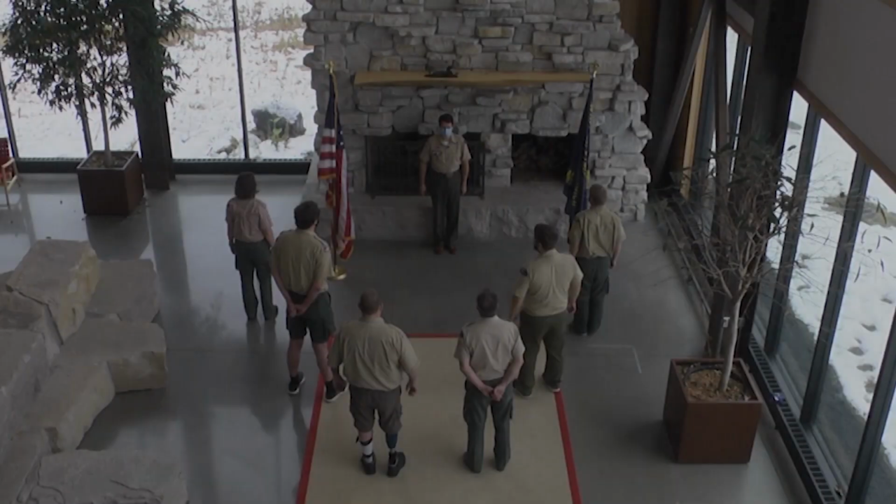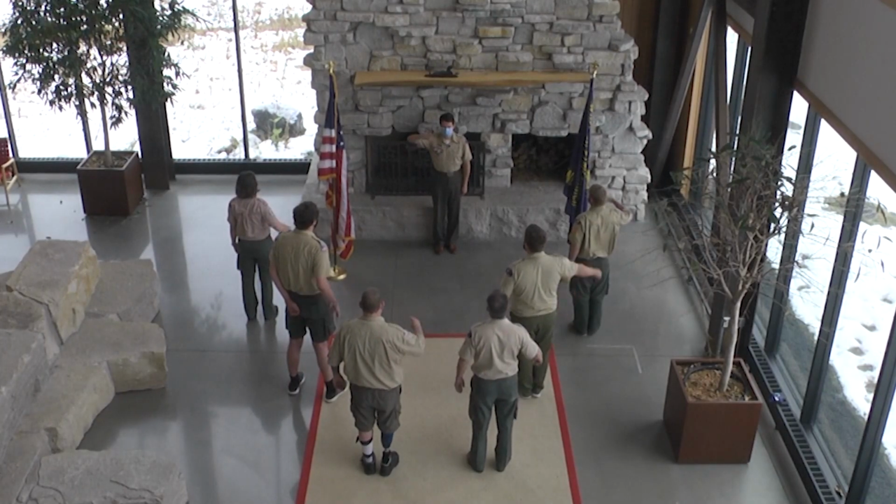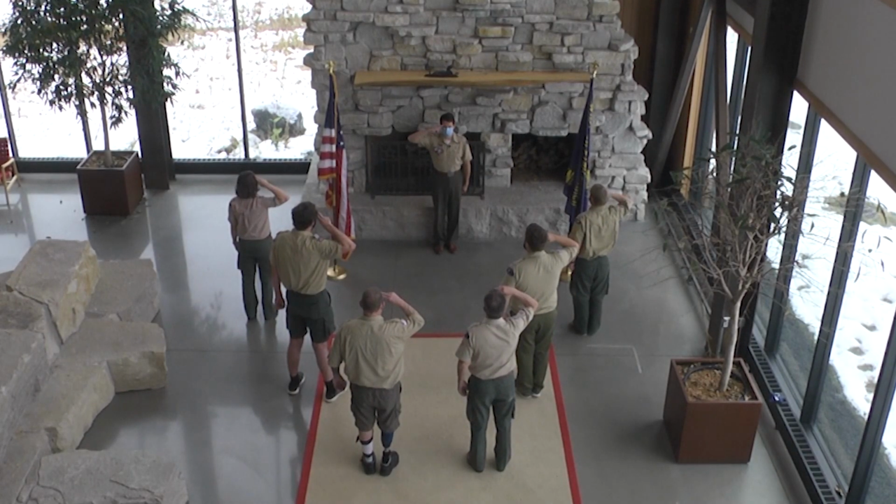Let's go ahead and stand up for the Pledge of Allegiance, Scout Oath, and Scout Law. All right, Scout salute. Please join me in the Pledge of Allegiance.